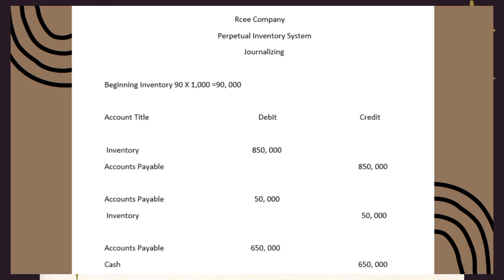Transaction number 2. Return 50 defective Class A shoes to supplier and receive credit. Since nagkaroon ng return, magkakaroon ito ng epekto sa inventory, since mababawasan yung inventory kasi ibabalik ni seller ang return sa supplier. So, ang magiging entry will be accounts payable, debit 50,000, then inventory credit 50,000. Bakit siya accounts payable? Kasi binili niyo yun on account, so ibabalik niyo rin yun on account, and nabanggit sa transaction na receive credit, so that will be accounts payable.